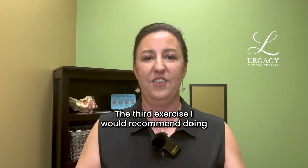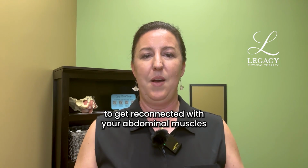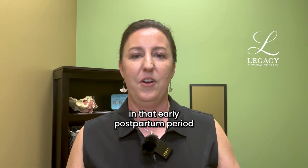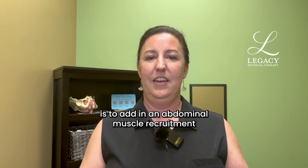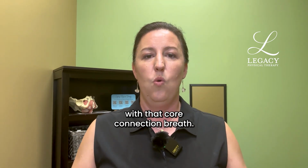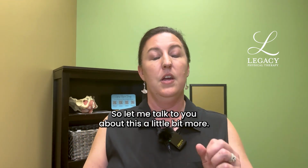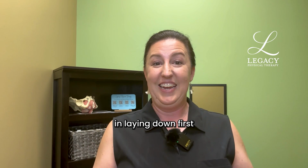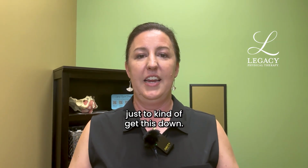The third exercise I would recommend doing to get reconnected with your abdominal muscles in that early postpartum period after you've had a C-section is to add in an abdominal muscle recruitment with that core connection breath. So let me talk to you about this a little bit more. Well, I would recommend doing this laying down first and then taking it to a sitting position just to kind of get this down.